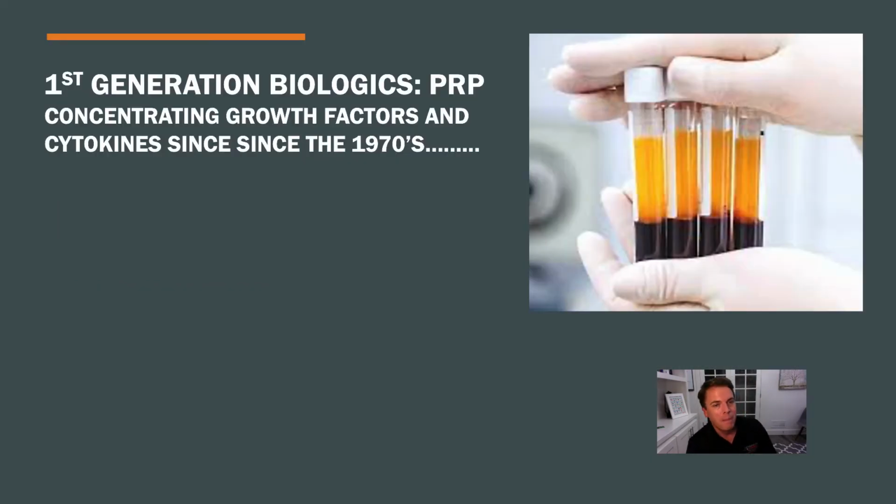So let's go through the generations of regenerative products. So 1970s, concentrating growth factors, or PRP. I sarcastically put in here, concentrating growth factors and cytokines since the 1970s, which is absolutely true. Starting in the 70s, we started spinning blood down in a centrifuge and taking that plasma. When the red blood cells sink to the bottom, that plasma is left up there on top, and we can inject that into joints and have a pretty profound effect on the joint itself.